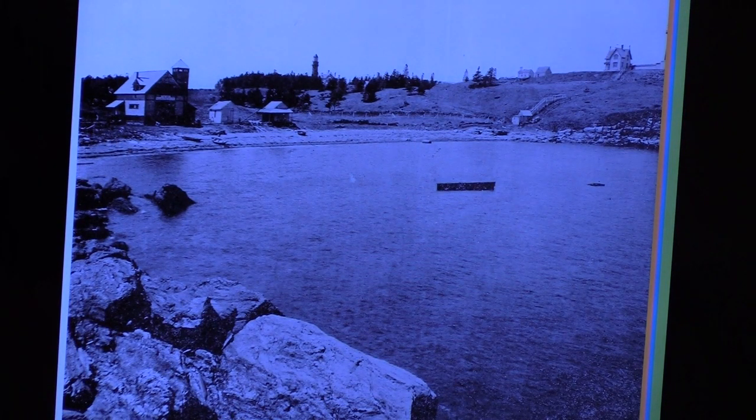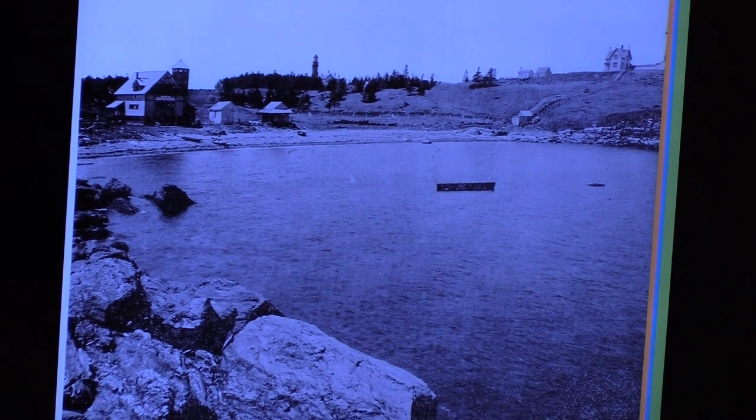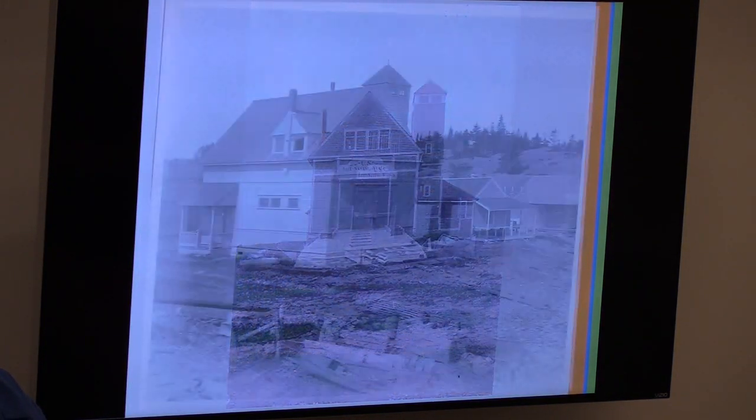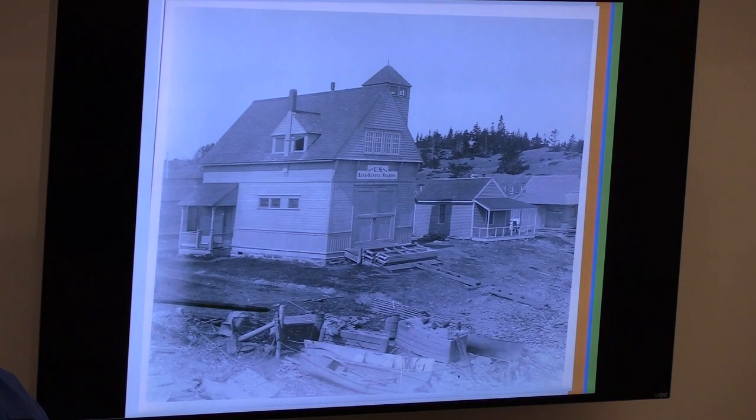So they built it in 1887. Those drawings were 1885. And here's where it was placed, right down Dyer Cove there. There wasn't a whole bunch of trees around at the time. And the house looked really cool back then. So you can see the equipment door here in the middle.